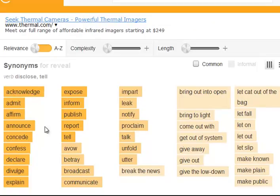little synonyms for reveal. Announce, confess, that's good, confessions of. Divulge, a bit, but yeah, explain, yeah, a bit. Expose, yes, definitely. Inform, could work. Publish, brand new publish, never before published by you. Then we've got, yeah, antonyms, not so much, but proclaim maybe, notify probably not. So you can use that and bring in the open, bring to light.